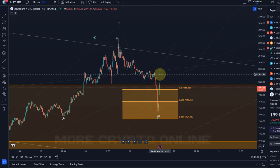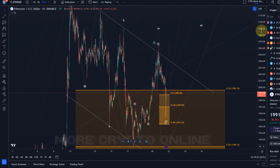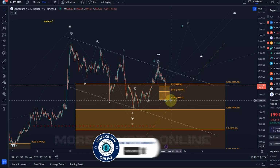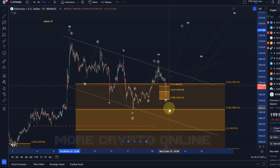So that's the earliest level, but we need a sustained break above that level, followed by a break out of this corrective price channel to the upside. Short-term support remains at 1943. And if we get a break below that level, if it's a sustained break, I will have to assume that it's resetting the wave 4 a little lower, possibly at 1909 or even 1839.